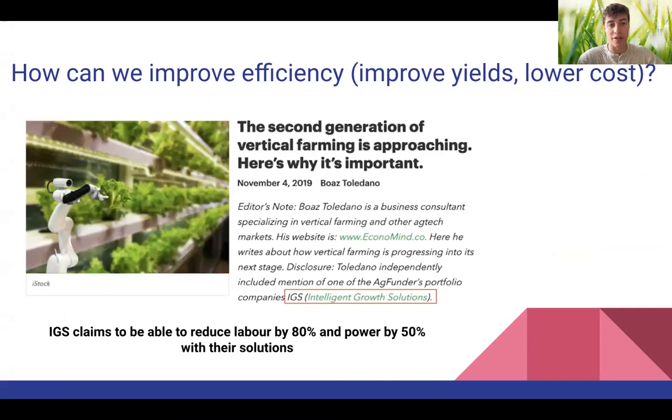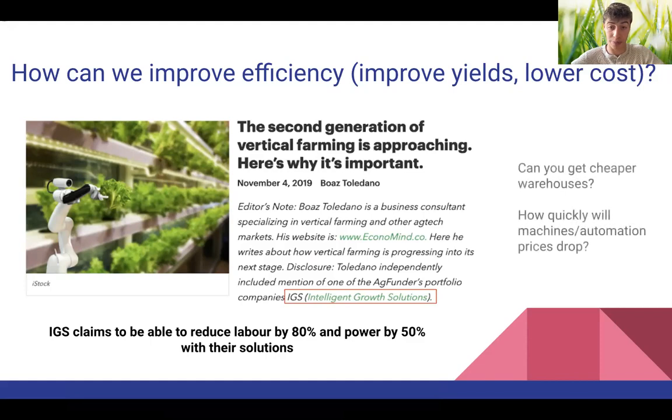So how can we improve efficiency? We'll need machine learning and automation, and that will be the biggest driver of making vertical farming a reality for a lot of our foods. And IGS, a company, claims that just in the past couple of years, through the development of automation, they've been able to reduce labor by 80% and power by 50%, two big disadvantages relative to traditional farming. So it's going to really depend on how quickly machines and automation prices can drop and automation be established. Can we get the initial cost of capital, like warehouses, to become cheaper?